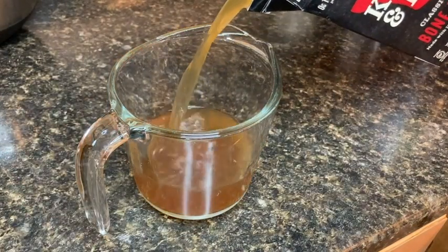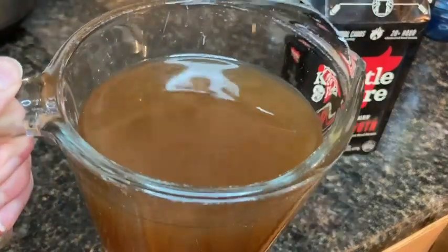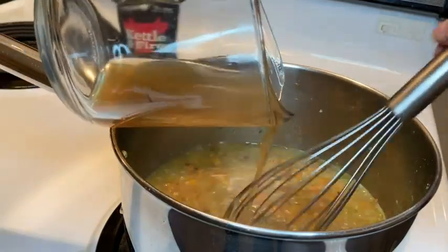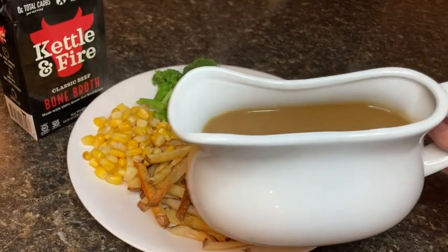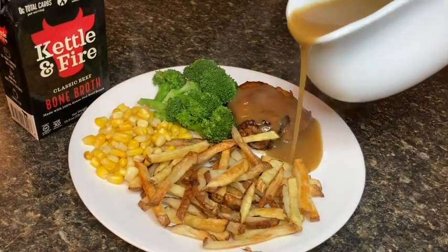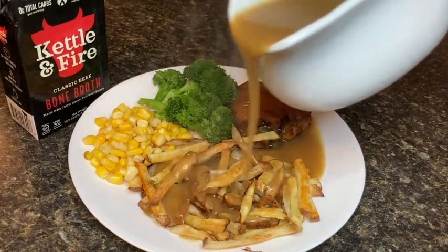It's delicious to drink just as it is, and I love adding it to soups, but it is great to add to gravy. I just make my gravy base and I slowly pour this bone broth in. It acts just like regular beef broth in my gravy recipe. It emulsifies perfectly smoothly with the gravy thickener, and it results in this luscious, rich gravy. It adds amazing beef flavor along with all of the awesome health benefits of bone broth.